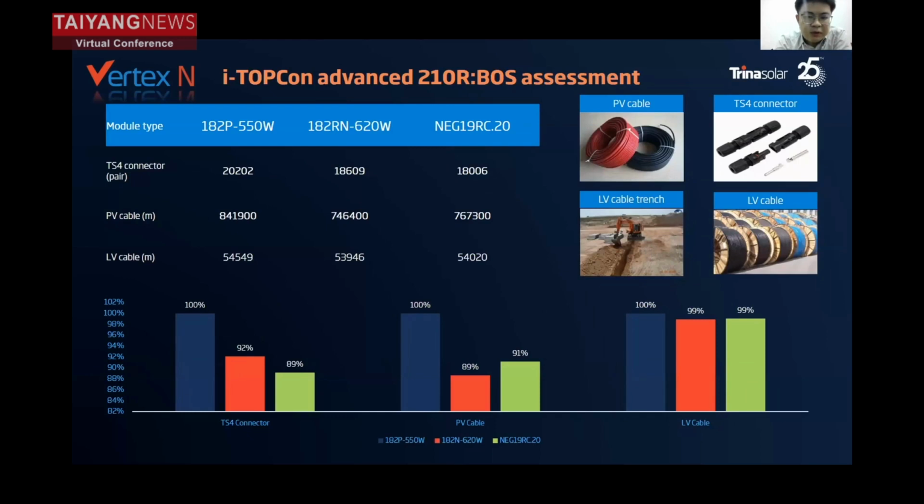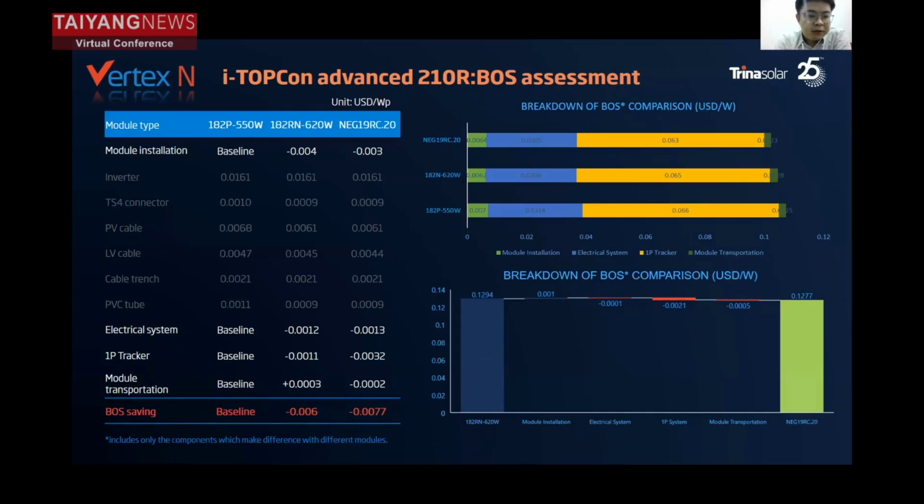We see that compared with the conventional P-type, both types of N-type will use less materials, just like TS4 containers, connectors, PV labels, and the LV labels, and also the LV cables trench. This is the comparison in the chart below. And so in the end, these are all the numbers here. We see for the module installation, the baseline here is the M10 P-type. So for the module installation, the M10R type has the lowest cost because it has the higher power per piece. And the second is NEG19RC.